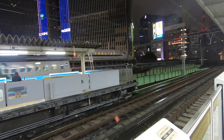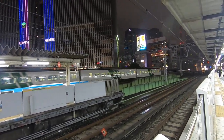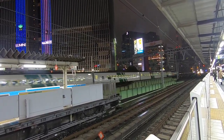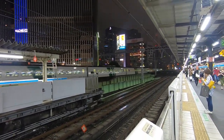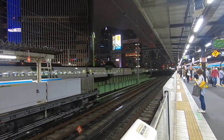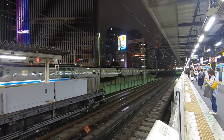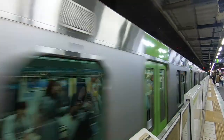There goes the bullet train. We're at Akihabara Station. Akihabara is a major station on the JR network where the Yamanote and the Keihin Tohoku lines pass through. And we're going to be getting on the train and stopping next, a few stops later, at Tokyo Station. Watch out!